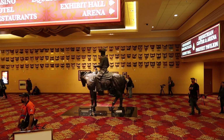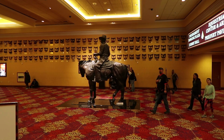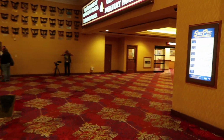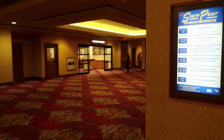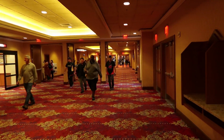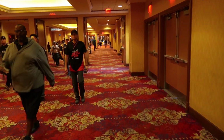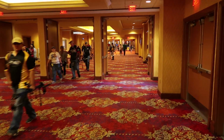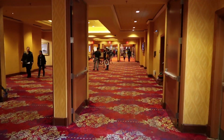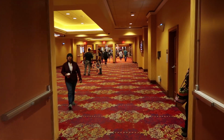And there's the horse statue I was talking about. So we're back where we started, and now we're going to make a right here, and we're going to head down that long hall full of lots of archers. I'm going to speed through parts of this because this is really just walking, and there's nothing too interesting to point out and help you out with.